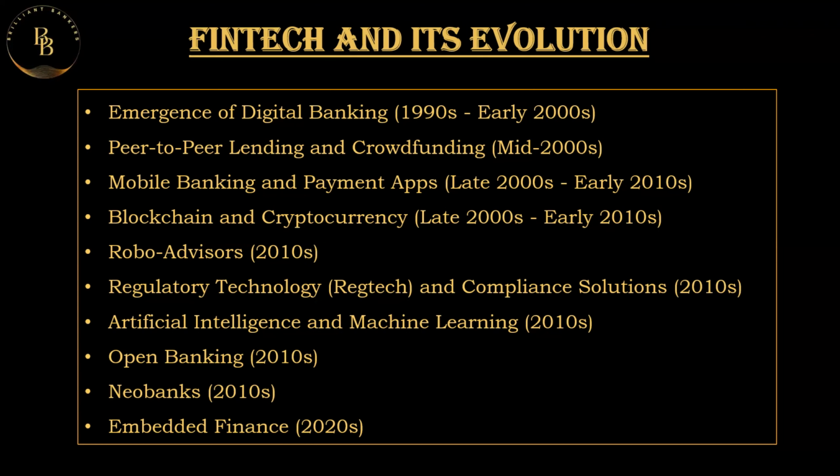Open banking initiatives driven by regulations like the PSD2 in Europe aim to foster competition and innovation by allowing third-party providers to access consumer banking data with their consent. This has led to the development of a wide range of innovative services and applications.